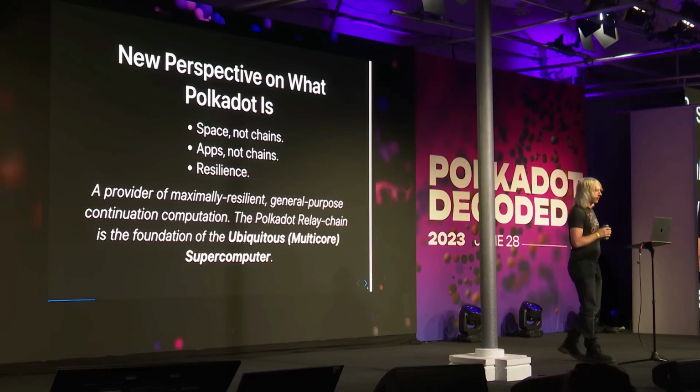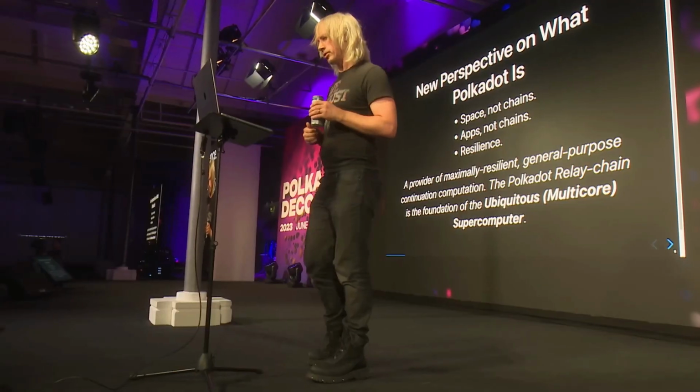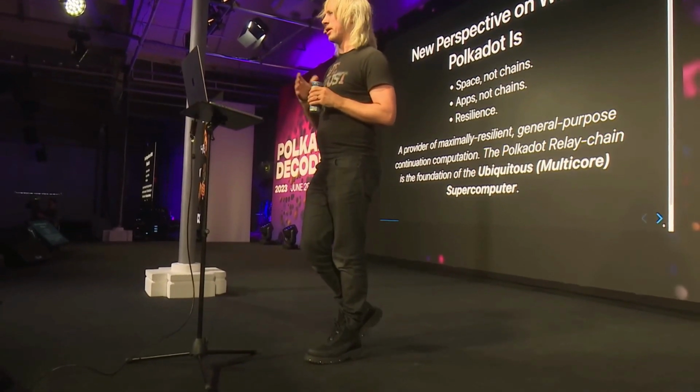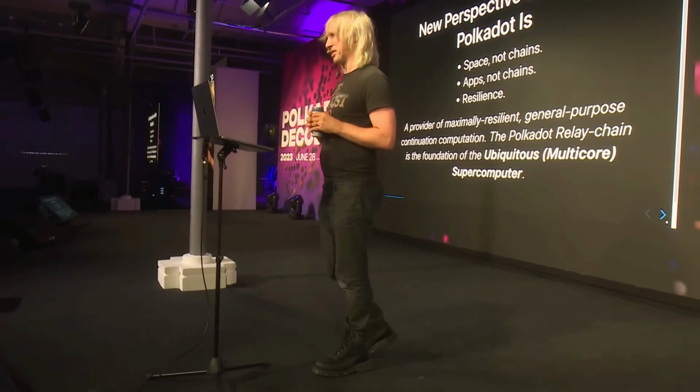And it's also very crucially resilient. The term unstoppable has been bandied about a lot in this industry, I think not without reason. But I think it can also be a bit of a turn-off to some crowds, like regulators, for example.